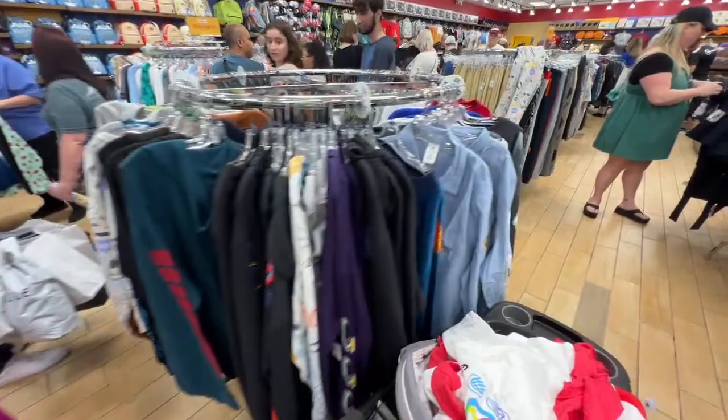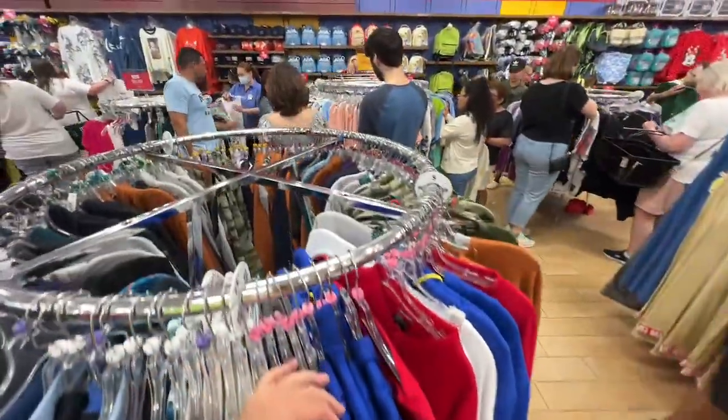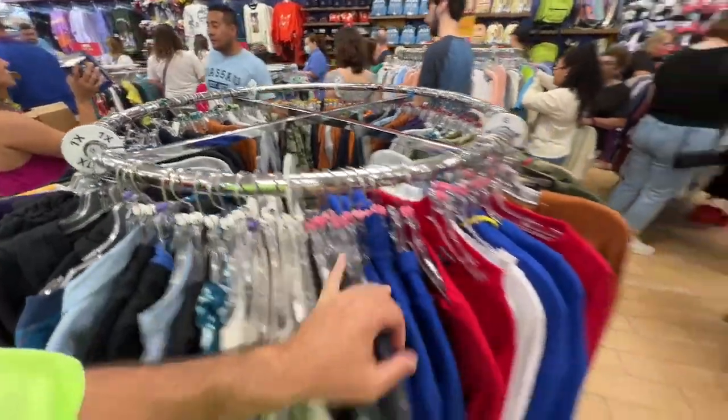No jerseys hidden in here. This should be the Star Cruiser jacket, right? Yeah, Star Cruiser jacket. I don't see any jerseys.